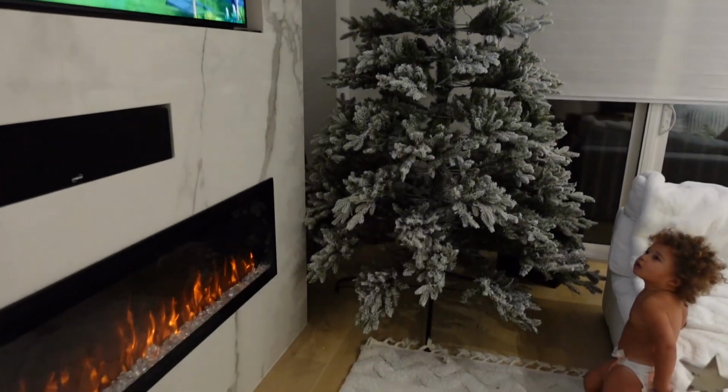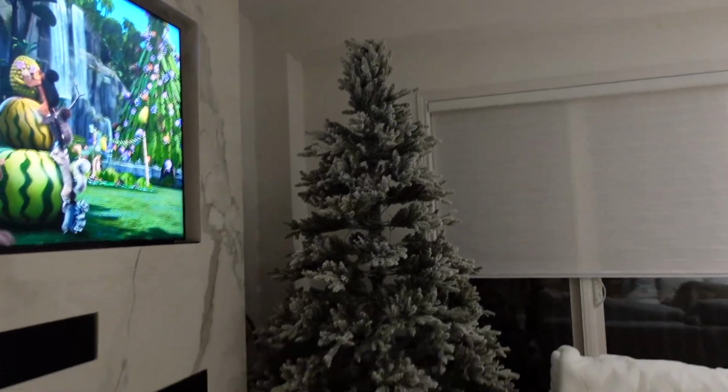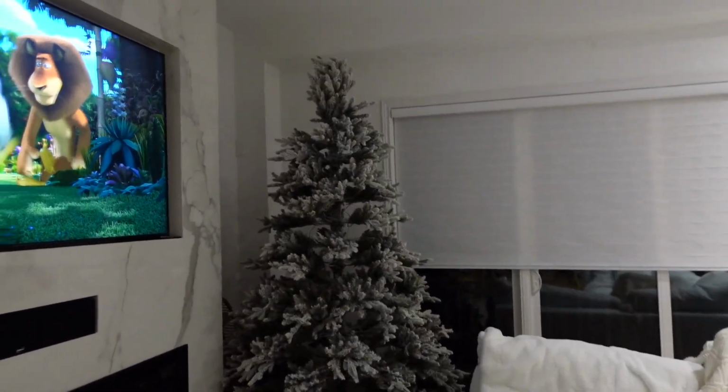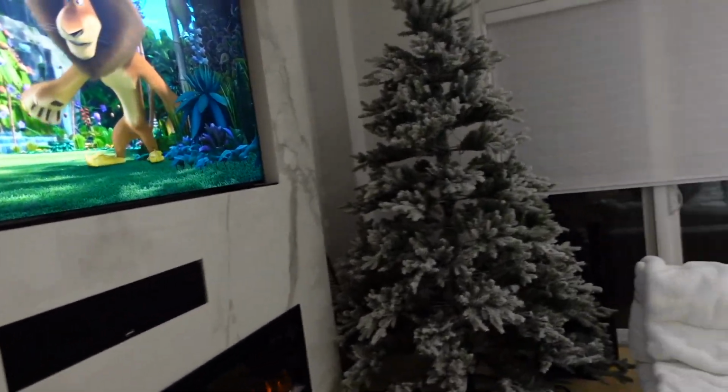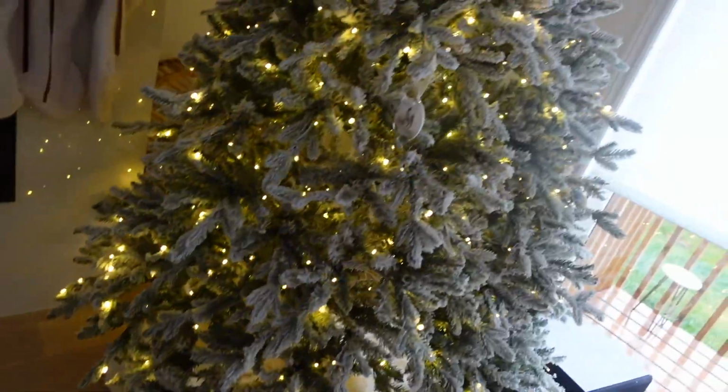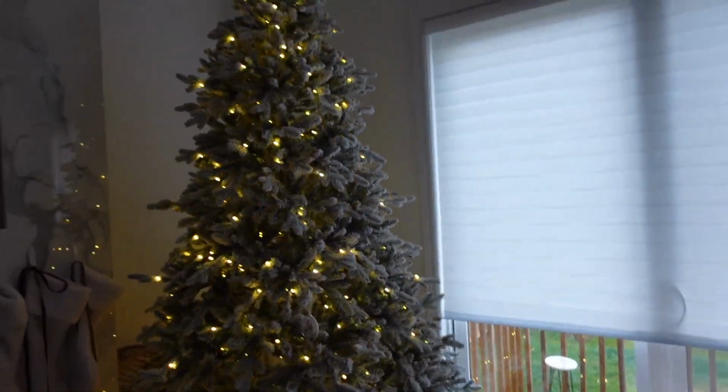So it is officially up. I'm gonna just fluff it out. Our ceilings are 10 feet, this is 9 feet. I'm gonna start fluffing it out while the camera charges and I'll show you guys after with the lights on. The tree is officially up. She's looking beautiful. Tomorrow we decorate. I'm still gonna fluff it out as I decorate it. She is up.